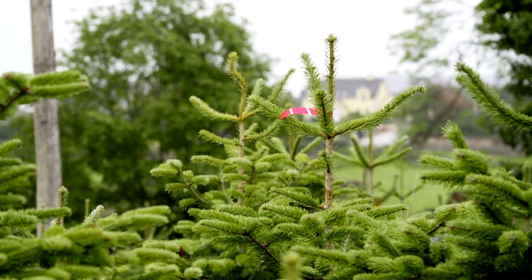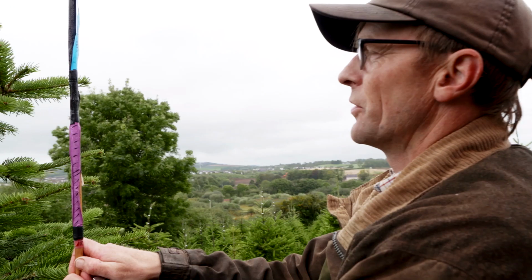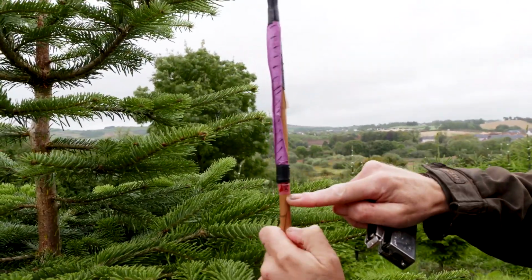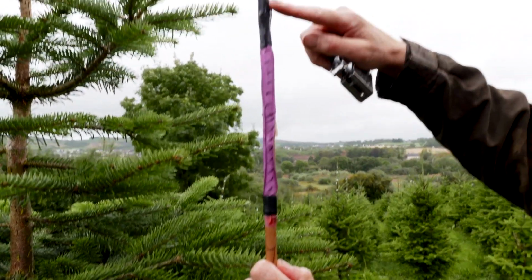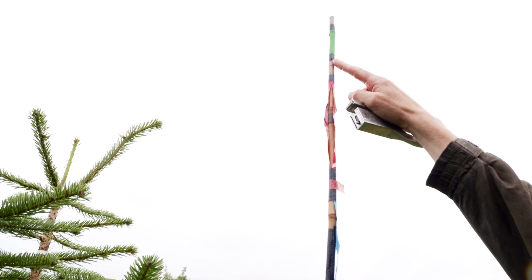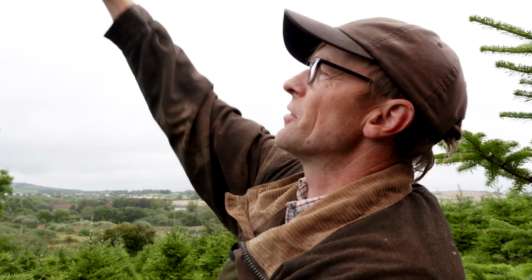We're grading for the quality of the tree, and we're also looking at the heights. The heights are set in 25 centimetre increments. So here we have 150, that's 175, there's 200, 225, and then 225 and above. So 200 equates to about a 7-foot tree.